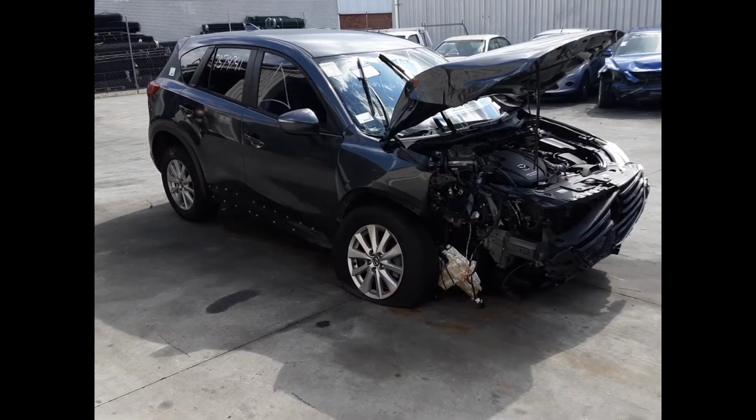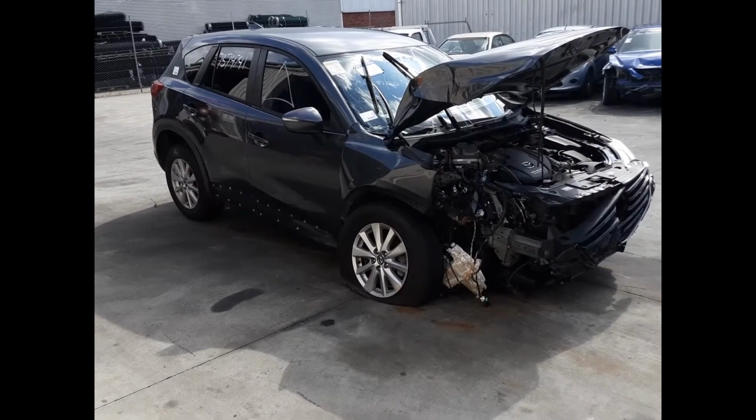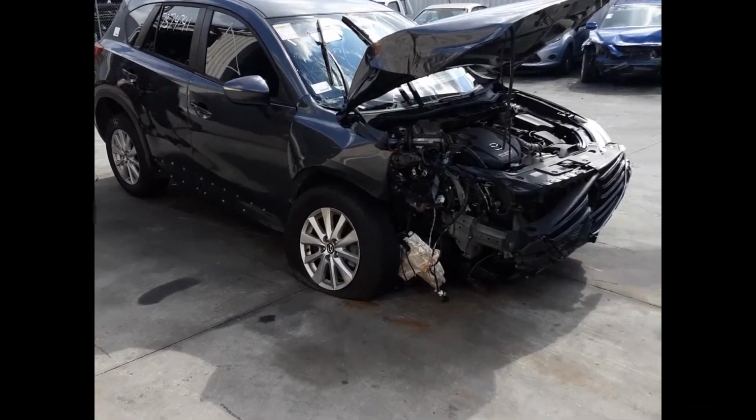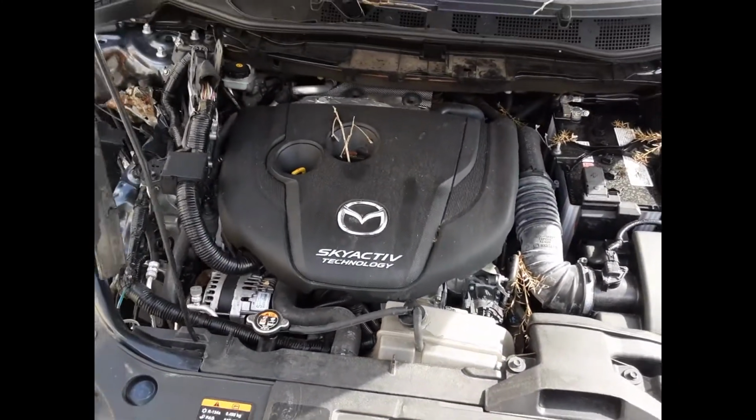Today we have a 2015 Mazda CX5 Max Sport. Stock reference number 4037. This shape runs from the second month 2012 through to the 12th month 2016. It has an SH 2.2 litre four-cylinder twin-turbo diesel engine backed by an automatic all-wheel drive transmission.